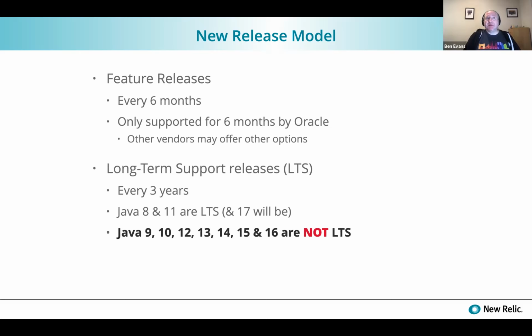All of the other releases only live for 6 months. So Java 9 comes out, 6 months later, Java 10 comes out. Java 9 is dead. Java 10 comes out, lives for 6 months. Java 11 comes out, Java 10 is dead. Java 11 is special because it's a long-term support release.